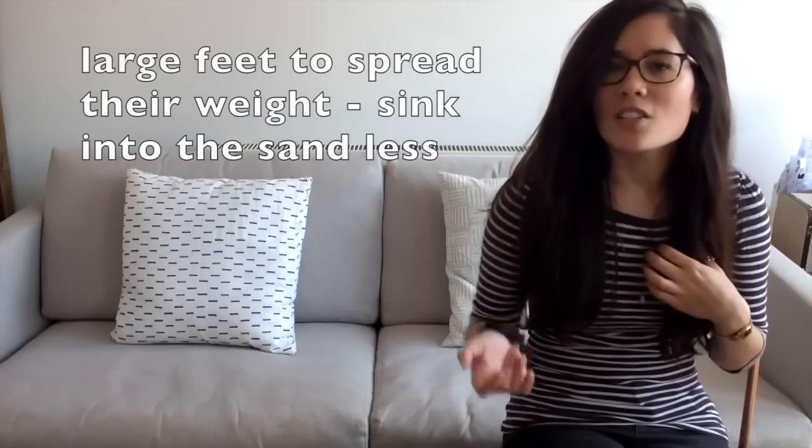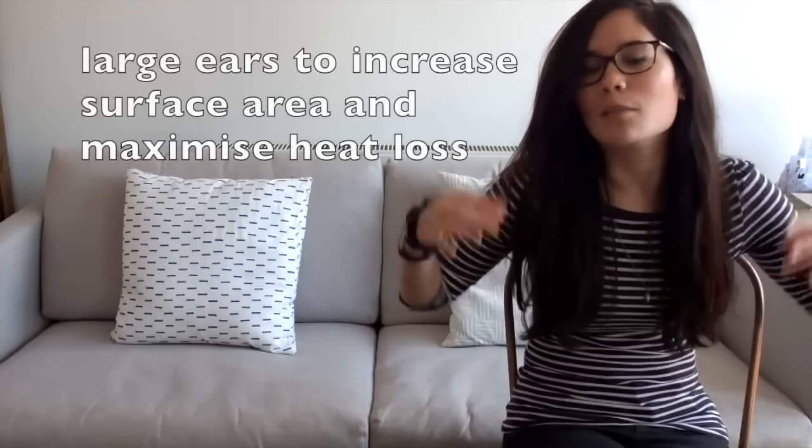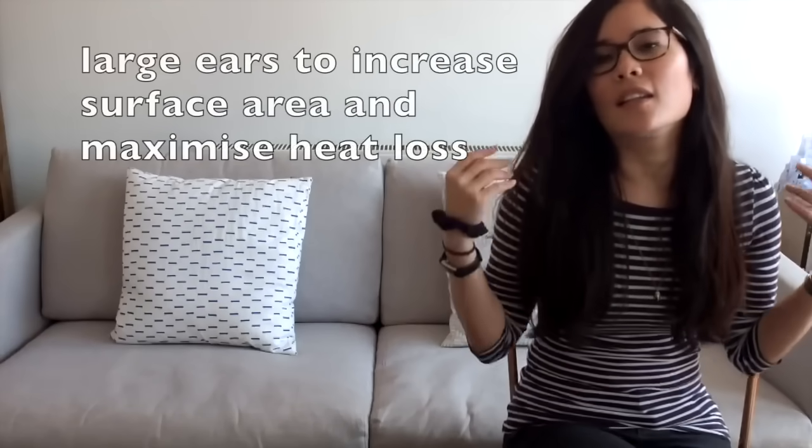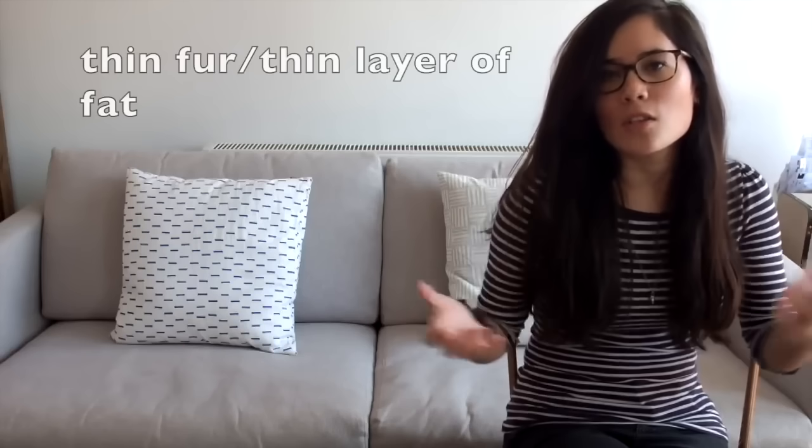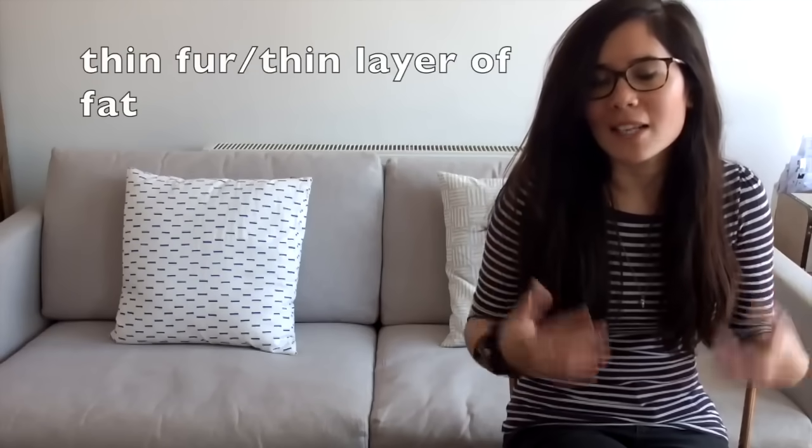If we take an animal in a hot country, something like a camel that lives in a desert, again, they have large feet so that they don't sink into the sand. They have large ears to increase the surface area, to maximise the amount of heat that they can lose, because obviously they don't want to overheat under the hot desert sun. You'll find that they have long eyelashes, which will prevent sand getting into their eyes. They have thin fur, thin layer of fat to minimise the amount of heat that they maintain.